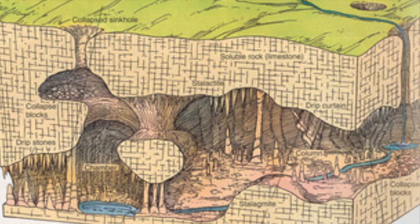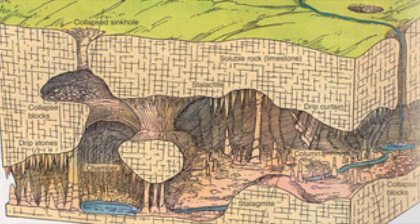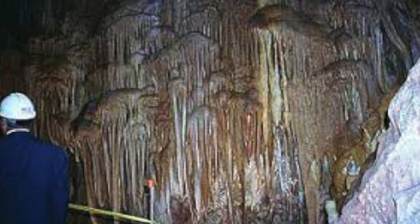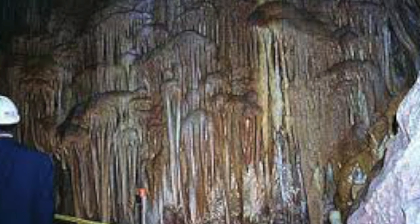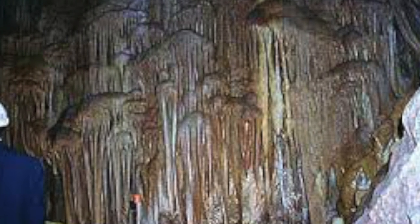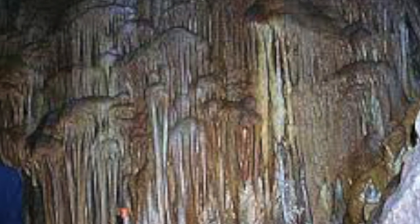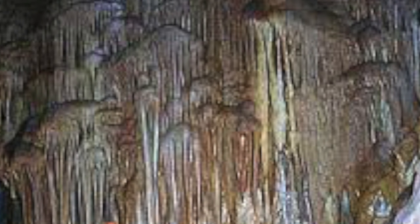Kartchner Caverns is a living cave. The formations are still growing. These formations took 200,000 years to grow into a breathtaking spectacle. And that is why we at Kartchner Caverns take pride in protecting these formations while providing an educational experience.